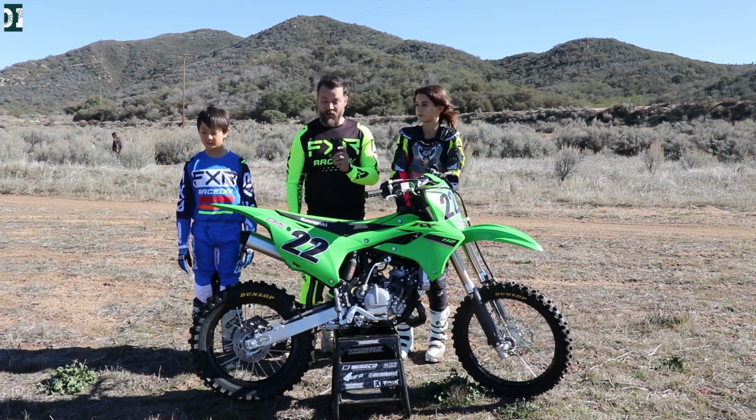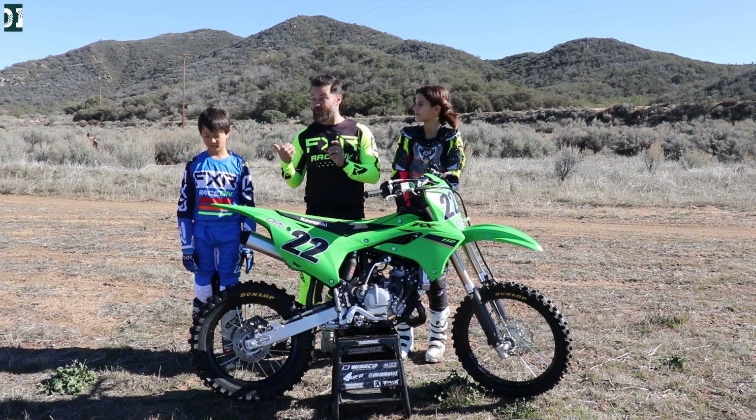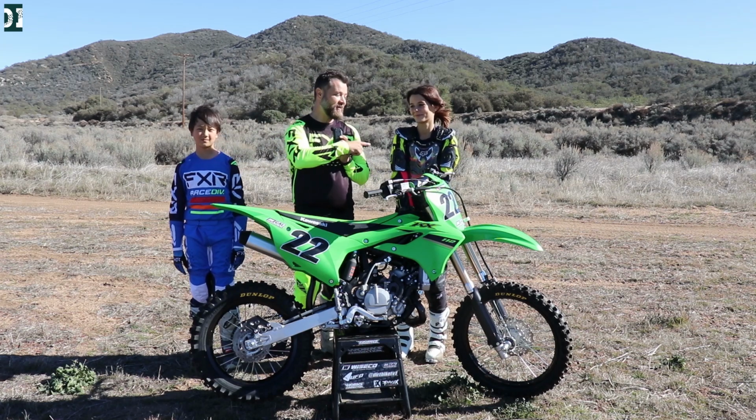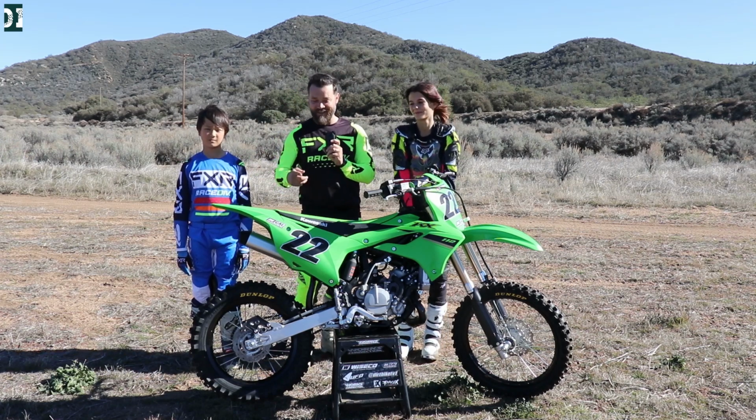So today what we want to do, we're gonna jump on these bikes, both of them. This is the first time for them to ride a two-stroke bike. I'm excited, dad behind the camera, Serin's dad is also excited. So let's see how it goes, have some fun.